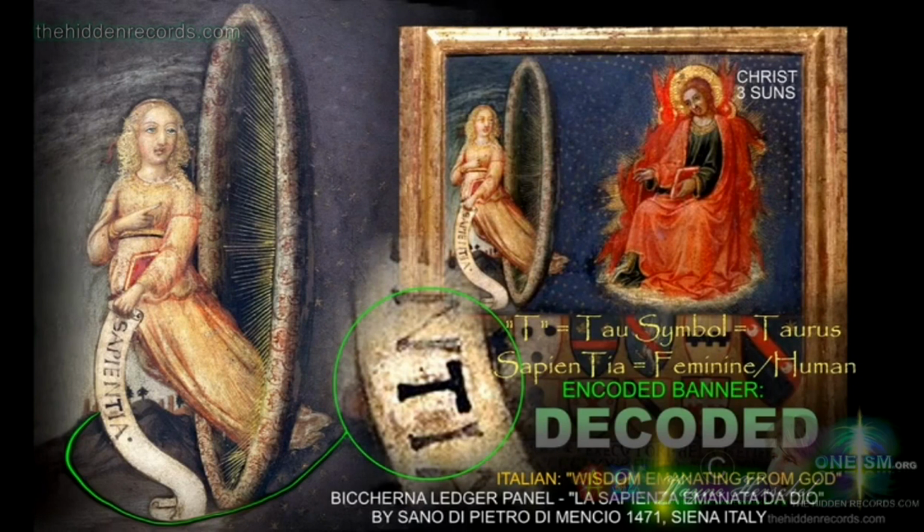Ancient murals. This is one fantastic mural. That's called The Wisdom Emanating from God. It's Italian. It's in one of these ledger panels called La Sapienza Immanata da Dio by Sano di Pietro, in 1471 in Siena, Italy.